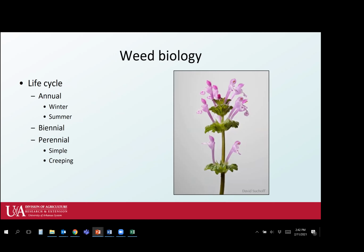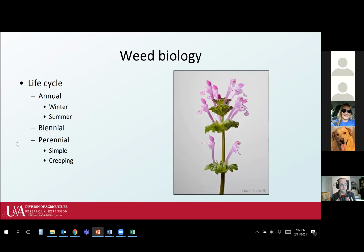But another thing that you can look at is weed biology. And one of the biggest things is the life cycle. There are three major categories: either annual, biennial, or perennial weeds. And that's just referring to the timeline with which they complete their life cycle of developing from a seed to producing new seeds. So an annual weed is going to germinate from a seed, grow vegetatively, initiate reproduction, and set seed all in 1 year.